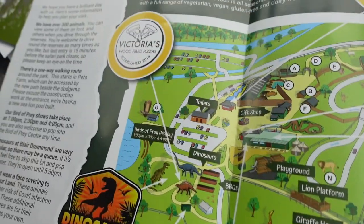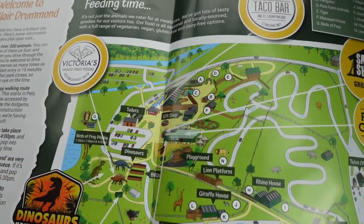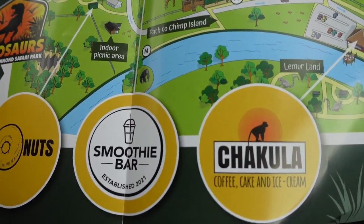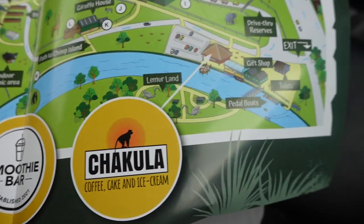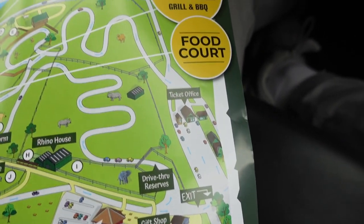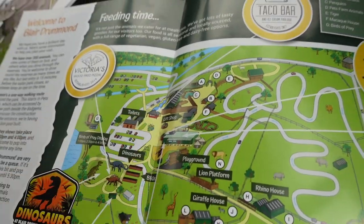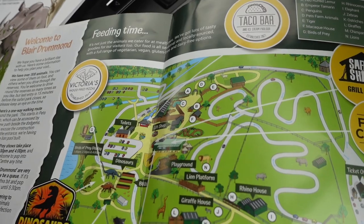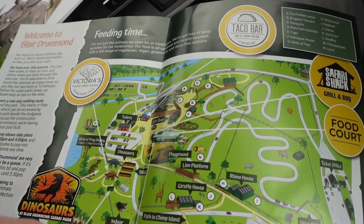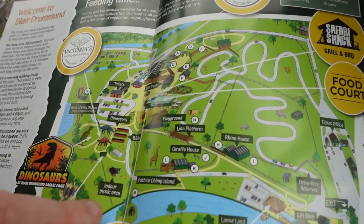The map also shows you some of the food areas. So you've got Victoria's wood fired pizzas, you've got some donuts, smoothie bar, coffee, cake and ice cream just at the boat area. And you've got the grill and barbecue, the safari shack which is central just next to the car park and the gift shop area. You've got barbecue areas, so you can turn up with your own barbecue and have a barbecue. Indoor picnic area, so there's a tent area with the indoor picnic area.